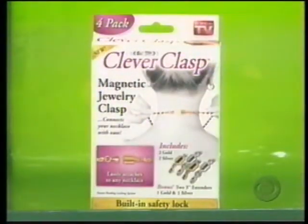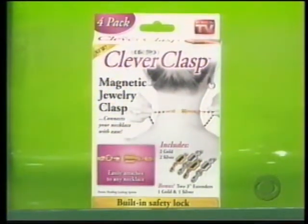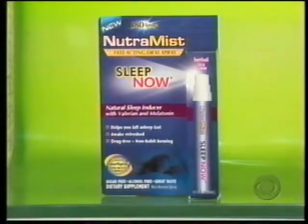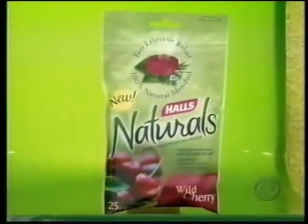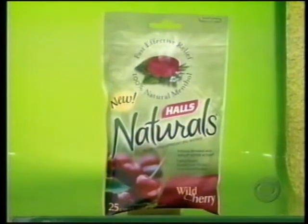All right, Drew. First, tired of struggling with tiny jewelry clasps? Then get Clever Clasp. It attaches to any necklace, and it's magnetic, so it connects to your necklace with ease. Clever Clasp is available in gold or silver. Get to sleep quickly and stay asleep with NutriMist Sleep Spray. The melatonin and valerian blend sprays directly in your mouth for fast results. It's completely drug-free, so it's non-habit-forming and tastes great. Use as directed. All natural, with 100% natural menthol. Starts relieving coughs within 10 seconds. Kill the cough naturally with Newhall's Naturals.